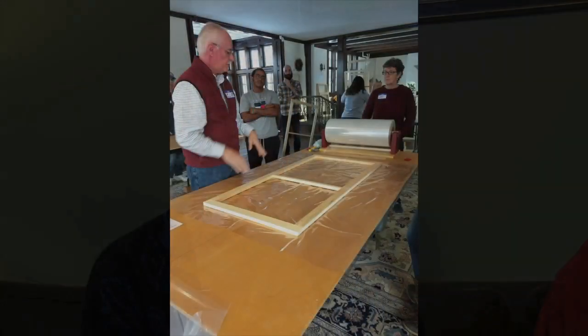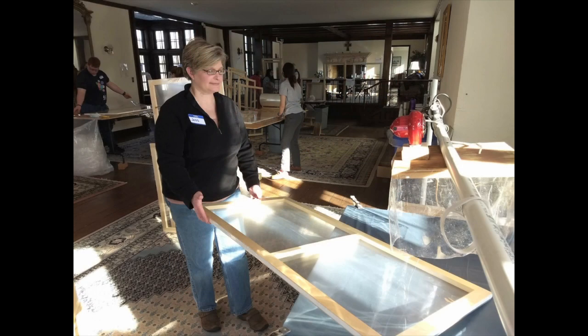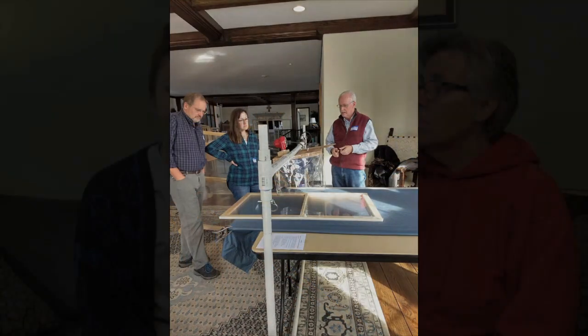For my program, we're offering 5 free window inserts for qualifying families. It's any families who qualify for any sort of assistance. You don't have to prove that you're on assistance, you just have to fill out a form that says that you are. If you don't qualify for the program, you can still buy the inserts. They're roughly $24 per insert.